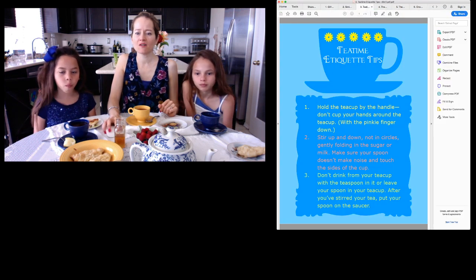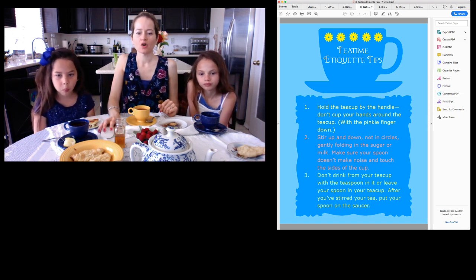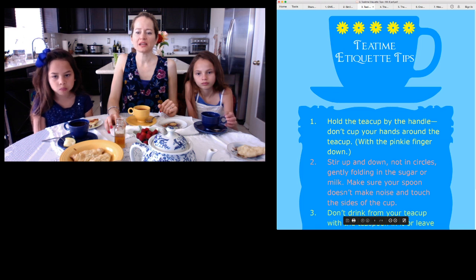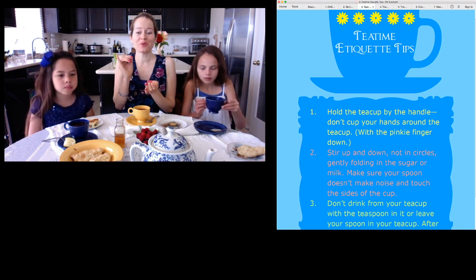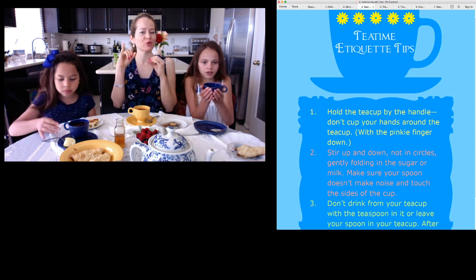Okay, so let's go to that slide or picture. Here we go. Tea time etiquette tips. Number 1, hold the teacup by the handle. Don't cup your hands around the teacup. And with your pinky finger down. That's what the experts say. You don't put your pinky finger up.